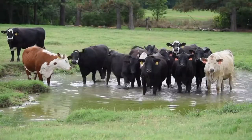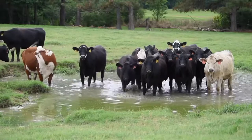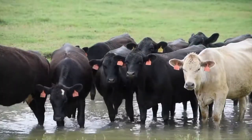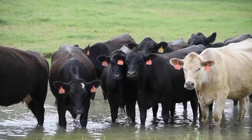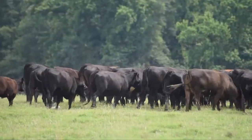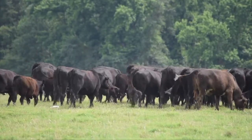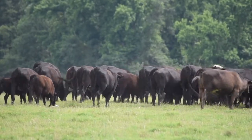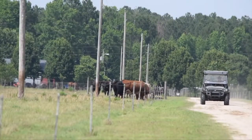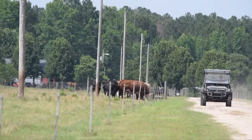Beef checkoff is important for our operation in a twofold way. First is marketing, creating a customer for us. We sell directly to feedlots, but our end game is the consumer. We want to create a product for the consumer that they desire, that they want to go back to the supermarket or steakhouse and they want more beef.